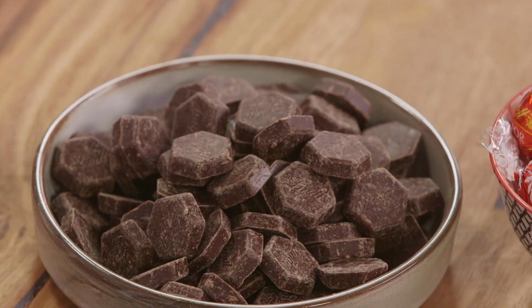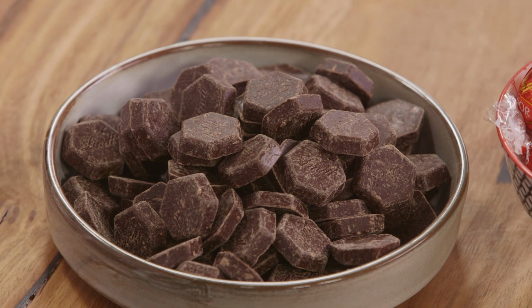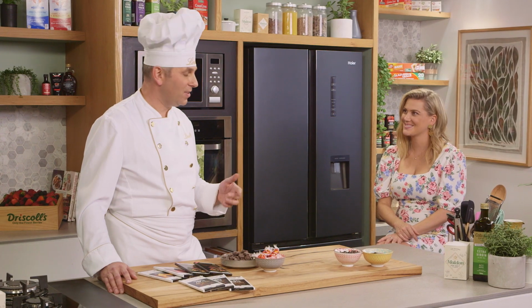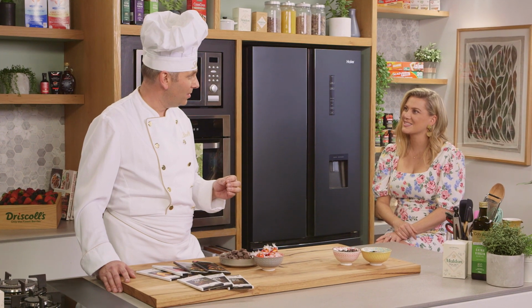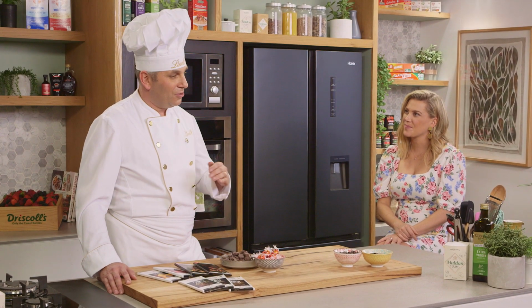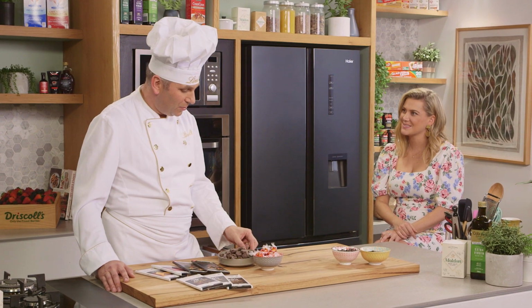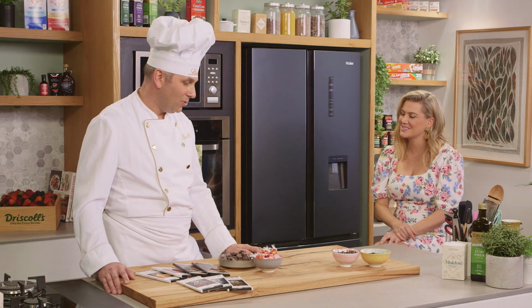You may have also heard of couverture or coverture chocolate before. So this is really a chocolate that we make for the trade. So it's basically a chocolate, it comes from the French word couvert, which means covering. So it's a little bit runnier when it's melted, and that just allows chocolates and pralines to be coated a little bit smoother. So that's the only sort of difference between a couverture and something like a plain chocolate.